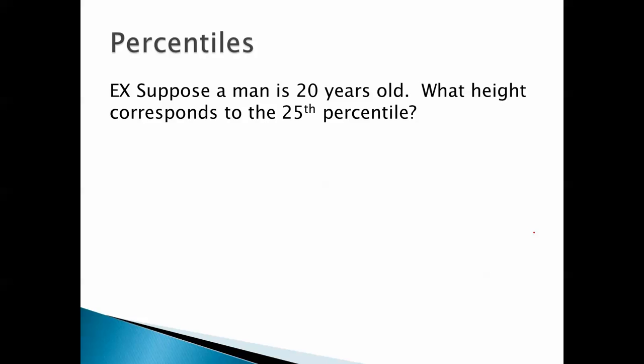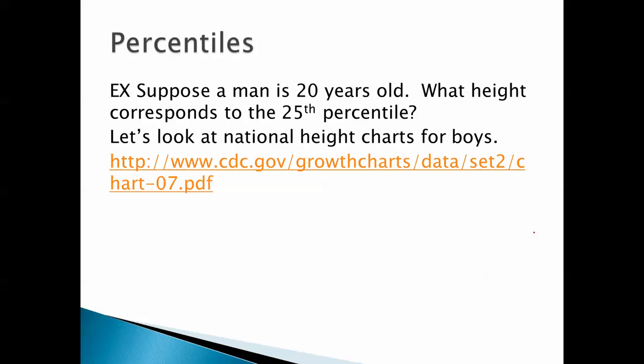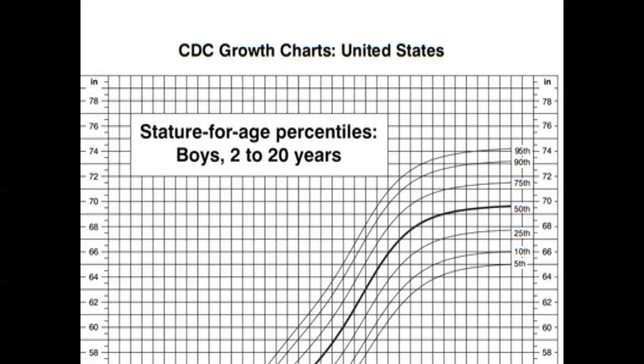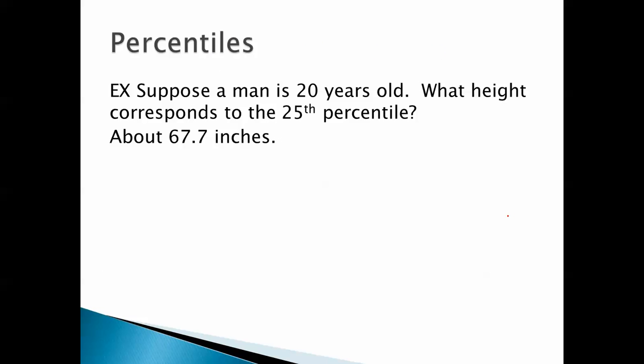Suppose a man's 20 years old. What height corresponds to the 25th percentile? Again, let's look at the national height chart for boys. So 25th percentile, let's blow this up a little bit. If you're a 20-year-old guy, here's the 20-year-old line. If you're at the 25th percentile, that means you're a tad under 68 inches tall. In essence, 67.7 inches tall.